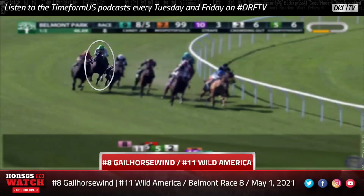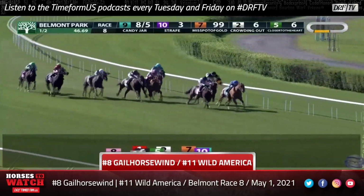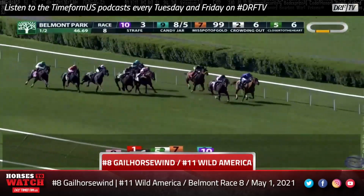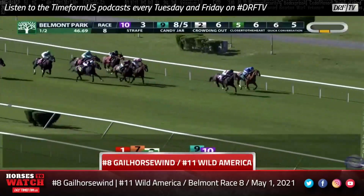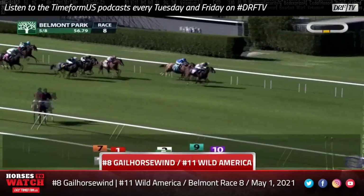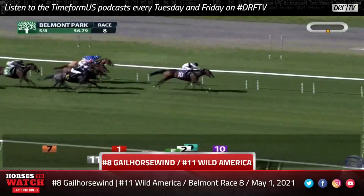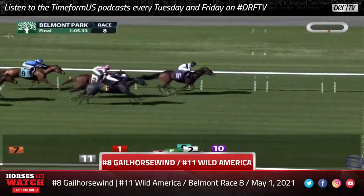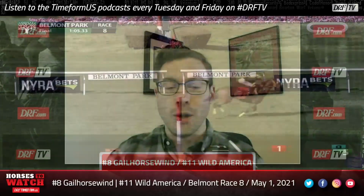Now, watch right here as Gale Horse Wind is trying to make a move, electing whether to go inside or outside of her stablemate, and something's going to happen where it seems like maybe the number 8 catches the heel of the number 11, Wild America, and it seemed like the number 11, Wild America, lost her hind end action and basically just takes her out of the race at that point, and she's going to get eased to the wire. Whereas Gale Horse Wind, she's actually finishing up okay, even though her rider Hector Diaz really isn't asking her for much as they finish off this race. She almost runs up into 5th place at the end, even though she was just kind of being allowed to gallop out across the wire.